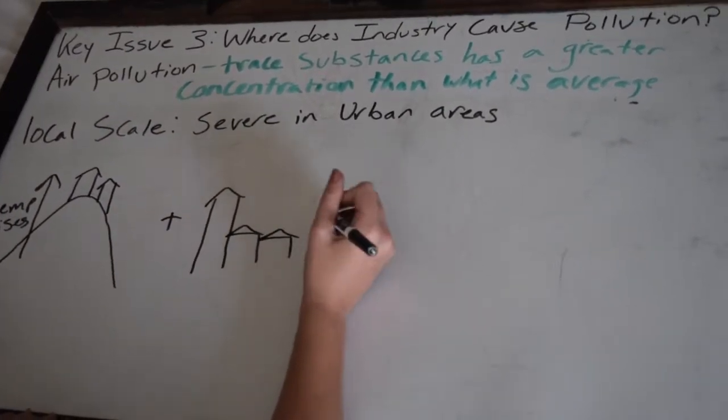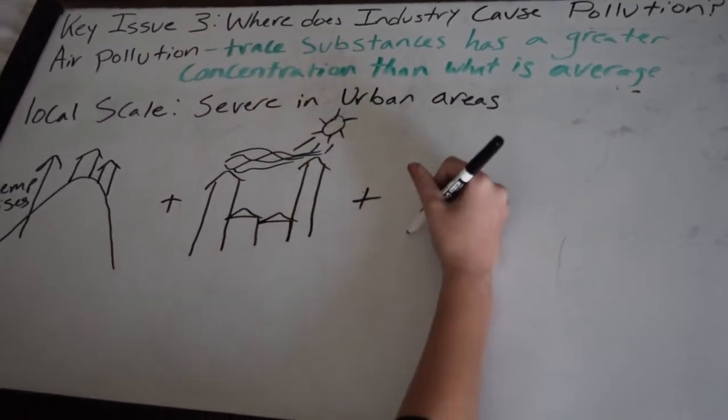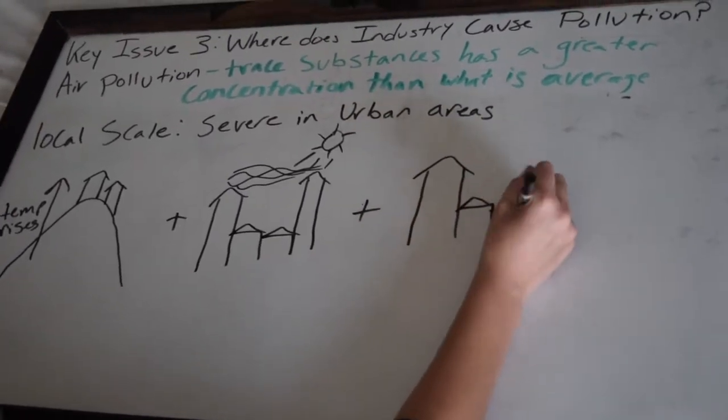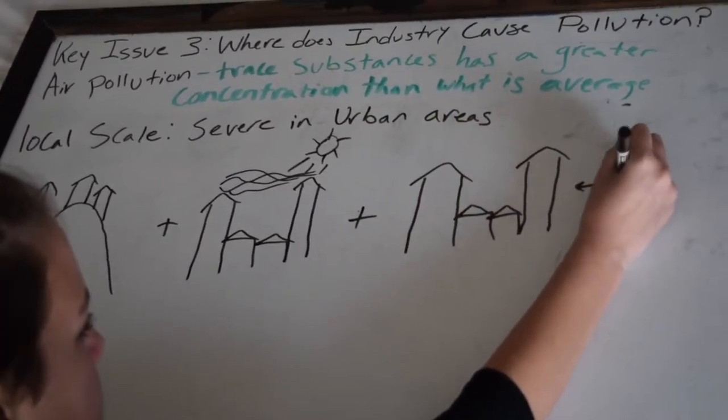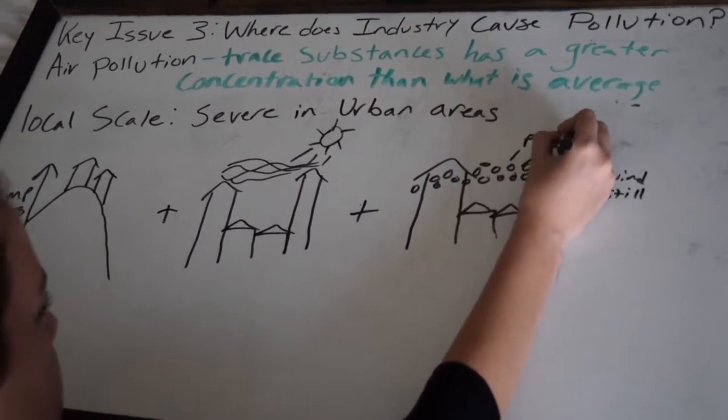The worst is when there's barely any wind, skies are clear, and there's a temperature inversion. When wind disperses pollutants, smog is reduced. Sunlight provides energy for smog, and the air is warmer at higher elevations.